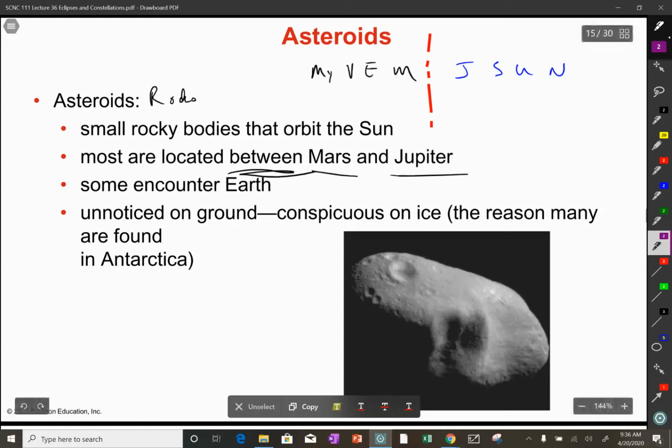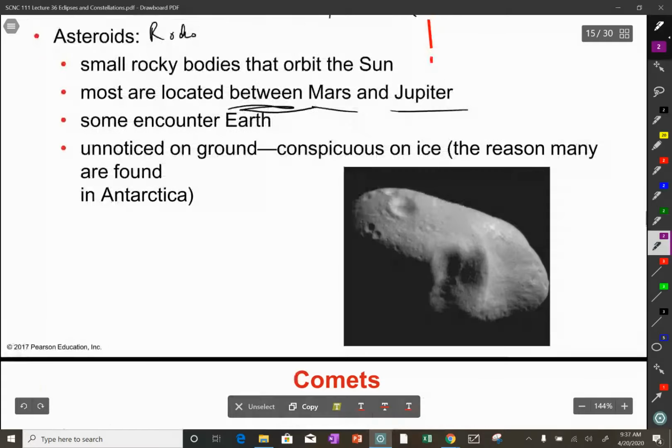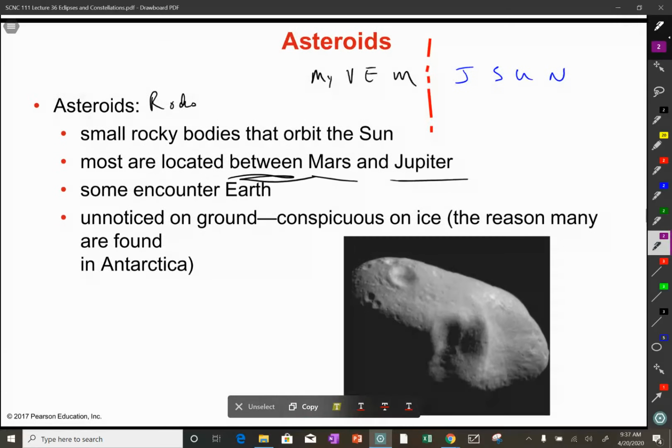But these asteroids are rocky items. And we look for asteroids on the ground. If you're looking at ice, you can find them because they will stand out compared to the ground, because sometimes asteroids fall into the Earth's orbits. Asteroids are not just between Mars and Jupiter. There's also what we call Trojan asteroids that are traveling with Jupiter, and there are asteroids spread out very sparsely throughout the solar system.